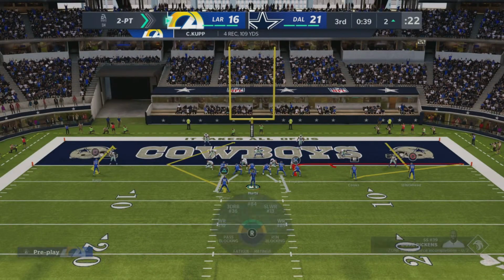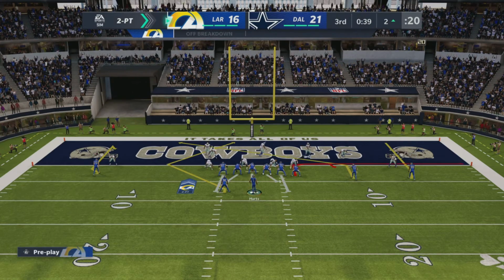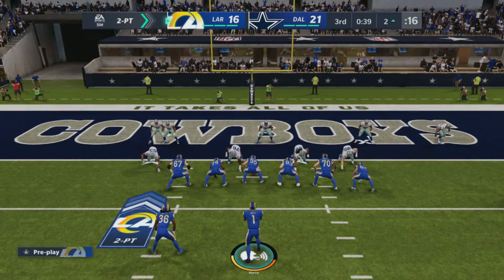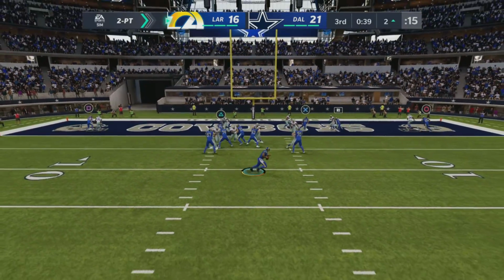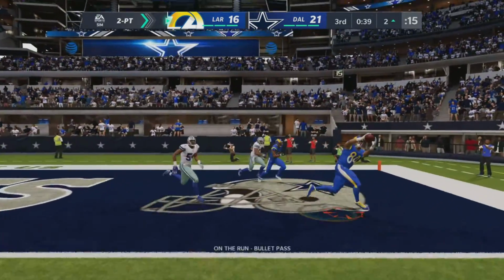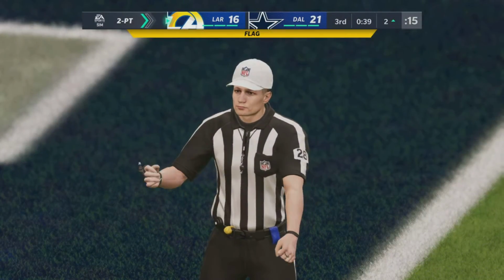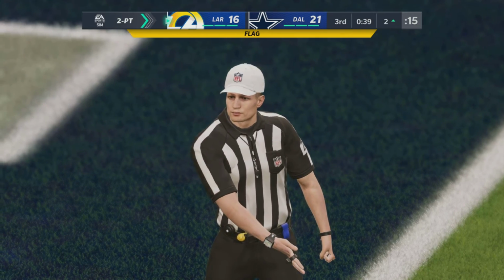So the call's made by Sean McVay. They're going to go for 2. Here's Hurts to throw, escaping the pressure right. And he's got it here for the 2 points, but there is a marker down, so we'll have to see what that's about.